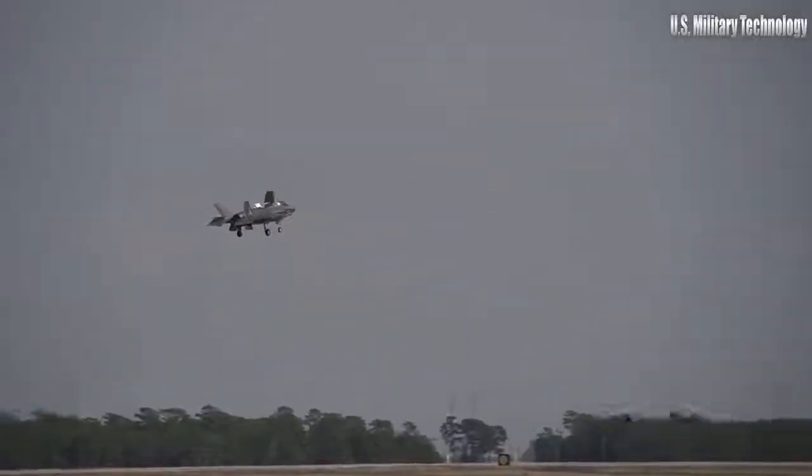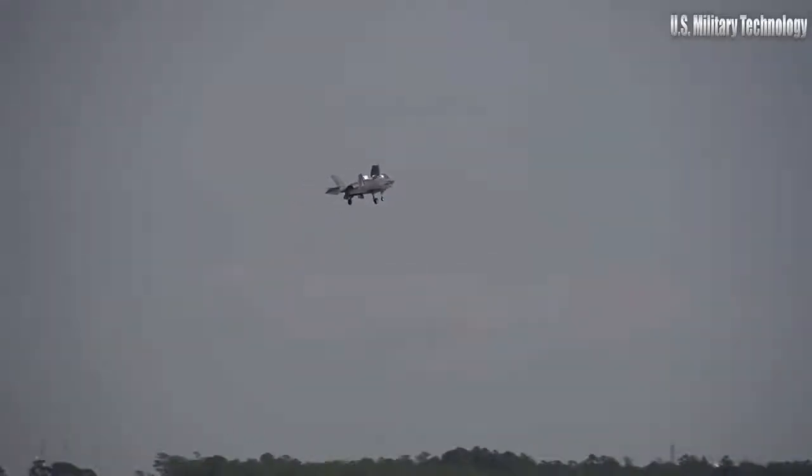The first operational F-35A fighters have already been delivered to Hill Air Force Base in Utah, and Air Force leaders say the service has launched some small mini-deployments within the U.S. to prepare the platform for deployment.